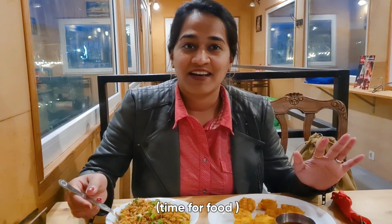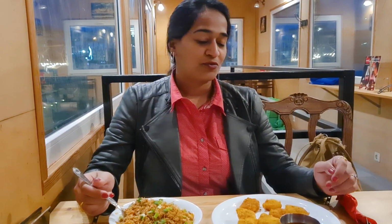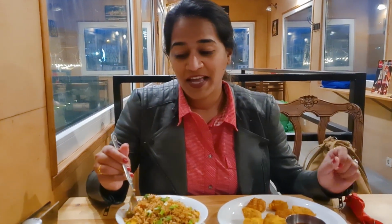Subah ka medieval khana kafi heavy ho gaya tha. So we wanted to try something Indian in this hippie area, because yahan pe even the guide told us that yahan pe bahut hi tasty khana milta hai, especially Indian. So we came to try the Indian food here, and I ordered Chinese fried rice, because jo fried rice Germany mein milta hai, it is so bad, I don't like it. It does not have the authentic Indian Chinese flavor. So let's try this one.